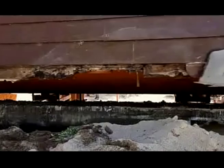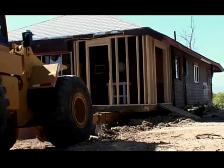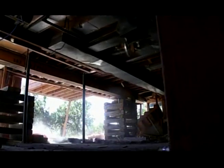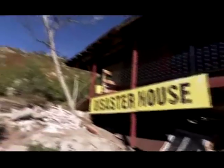After shaking the house back and forth a few dozen times, we've got the same results as a moderate earthquake, like a 4.5 magnitude. But that's not good enough for us. You're gonna stop this. We're gonna do something bigger.